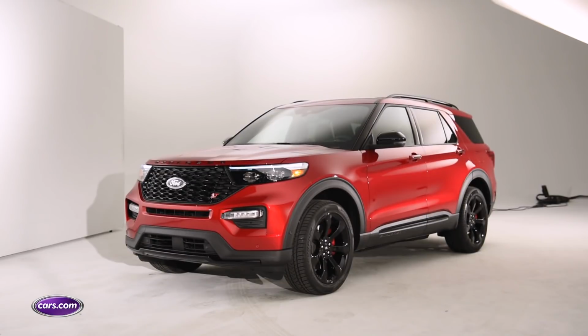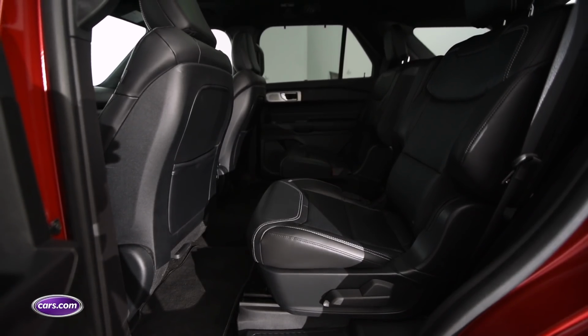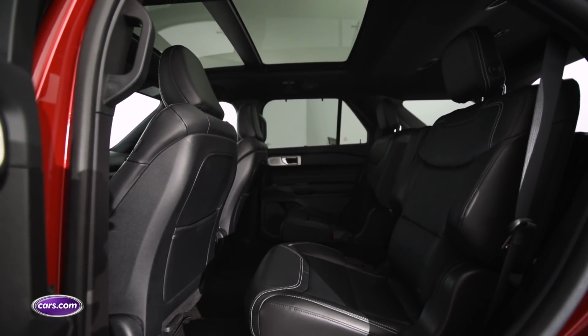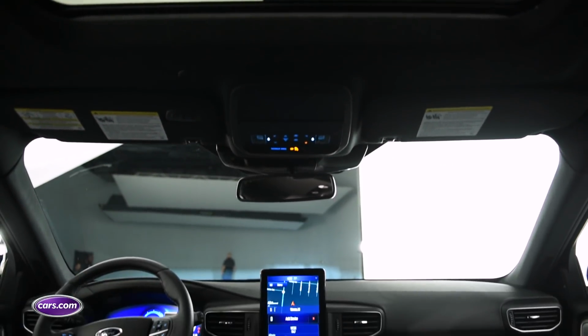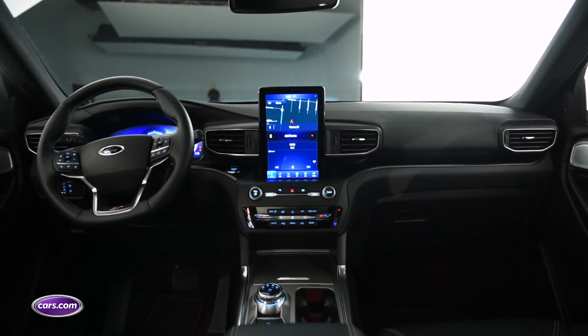We don't yet have pricing on the new 2020 Explorer. That hasn't been released yet, but Ford has said that it should start at a base model level of about $400 more than the outgoing model, which is pretty good considering it's got considerably more safety equipment as standard. Now, these cars aren't going to be going on sale until the summer of 2019, which is probably right around when we're going to get our first drive of one.